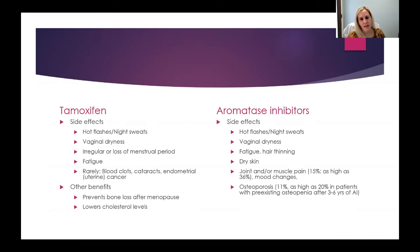In terms of other side effects for the aromatase inhibitors, we had mentioned fatigue on the tamoxifen side as well. I tend to find hair thinning and dry skin tend to be more on the aromatase inhibitor side, although I think the spectrum of side effects that you can get is really, really quite vast. The big one for a lot of patients is kind of joint or muscle pain.